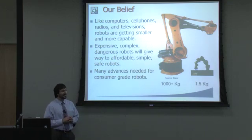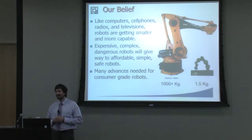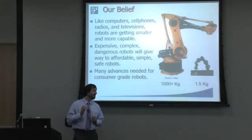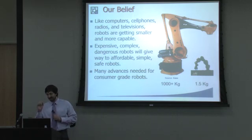So our belief is that robotics are going the way of a lot of other electronics. They are going to go the way of computers, cell phones, televisions. They're going to get smaller. They're going to be lighter weight. They're going to be much more capable, and they're going to be accessible to more people. Expensive, complex, dangerous robots will give way to simple, safe, affordable robots that can do a lot of useful work.